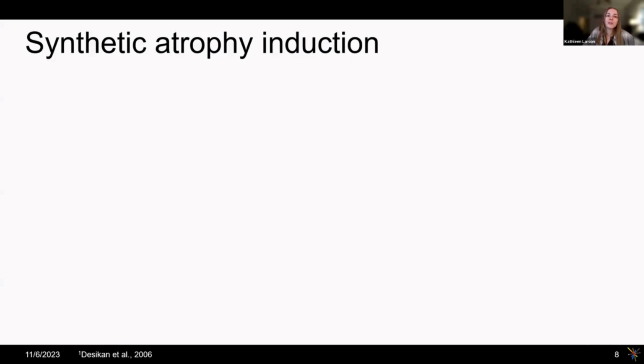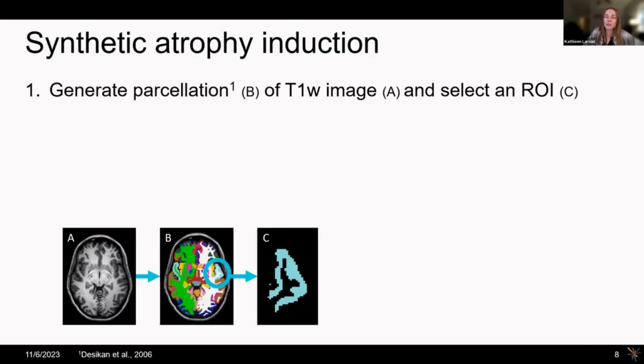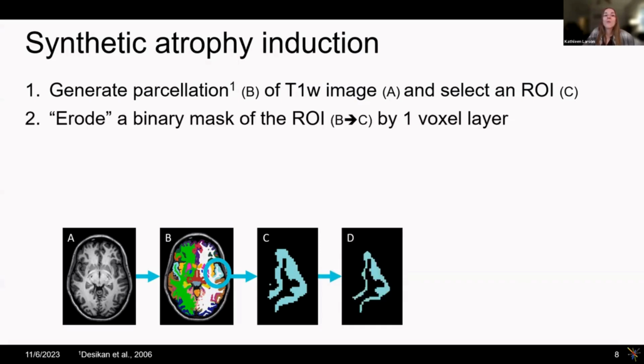To do the synthetic atrophy induction, the way that we started is first generating a cortical parcellation from a T1 weighted image and selecting an ROI. I am using the Desikan-Killiany atlas produced by FreeSurfer, and I've selected the superior temporal gyrus to show you as an example, but you can do this with any cortical parcellation that you want. With this ROI, you erode a binary mask to create an atrophied version of that ROI.